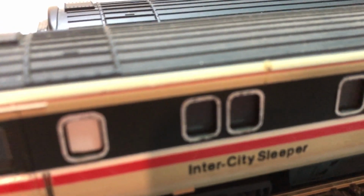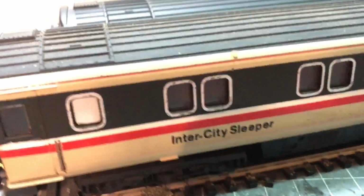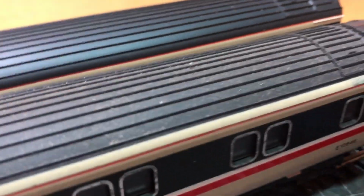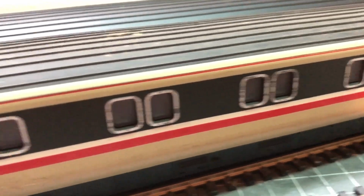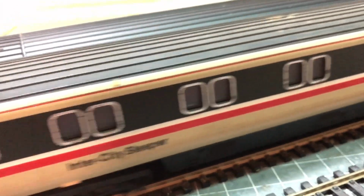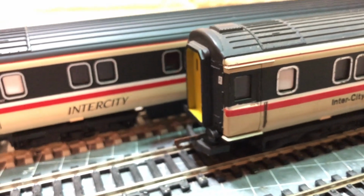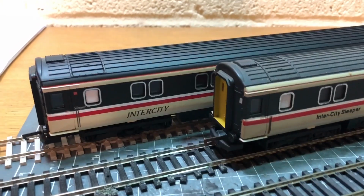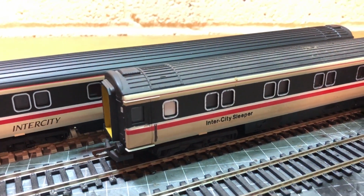The window surrounds, as you can see, are certainly a little bit chipped. There's some kind of marks on the roof, and it looks like a fingerprint up here. So this coach is probably going to be stripped and resprayed at some point to get it to kind of look like the one behind, unless I come across another Swallow one in the meantime, in which case I will probably do a respray anyway, to be honest.